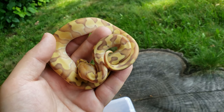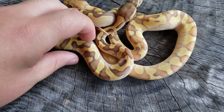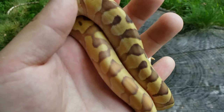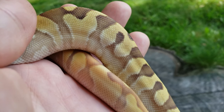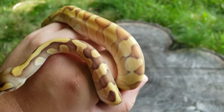Hope the camera's doing that justice. Awesome boy. And then we can just do a quick comparison here of the lesser Enchi female with the banana lesser Enchi male. It's not a huge difference, really. Like I said, the banana and lesser kind of mask each other very well, but you can see there how the bottom one has banana and the top one is just lesser. Where the banana's not as vibrant, it's more of a toned down mellow look.